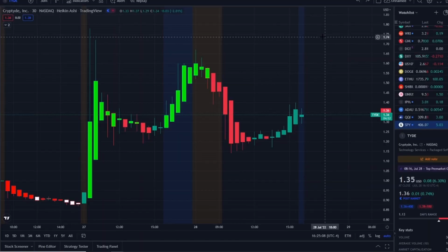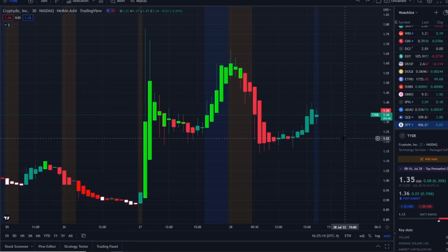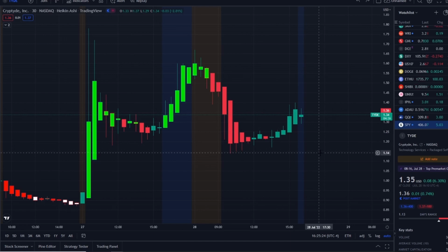So here we are with Tyde, and Tyde has found support here slightly above $1, and I think it's a very pivotal point based off the history of the chart. And it did break through those supports, but it found its way back up. And right now it's fighting in the after hours to go ahead and hold itself up in this volatility, right?